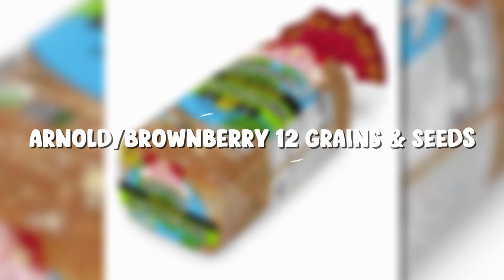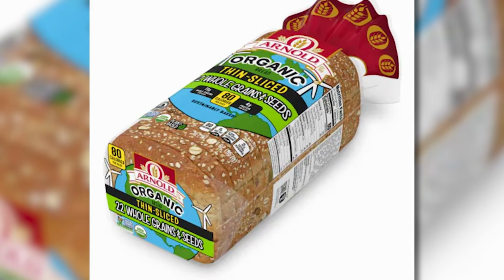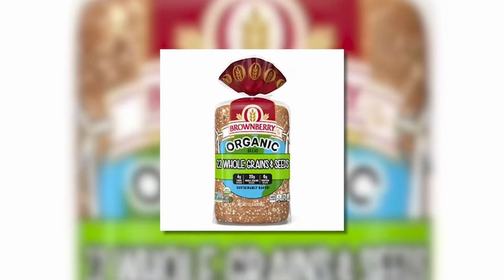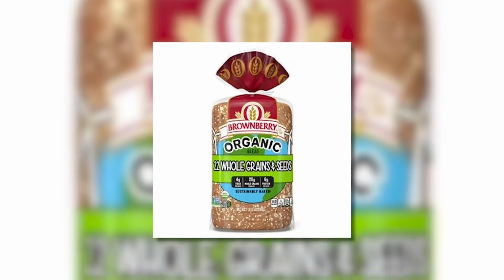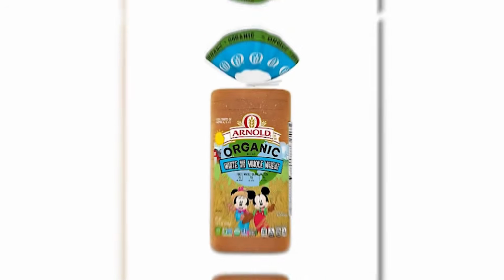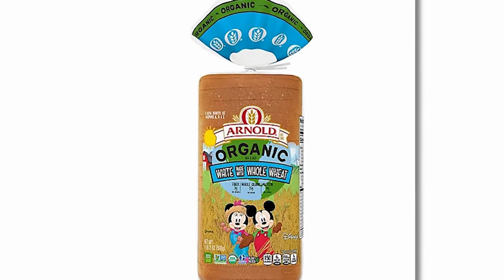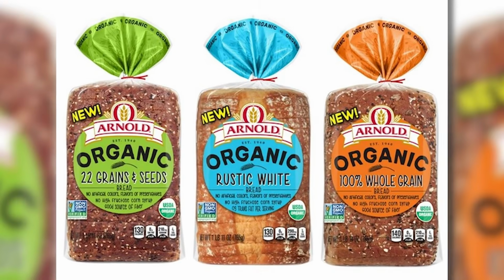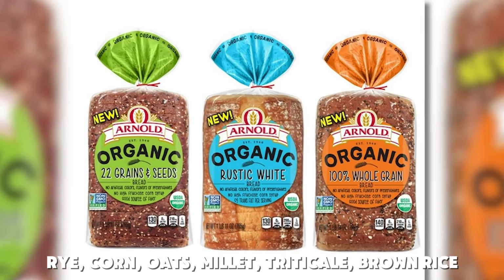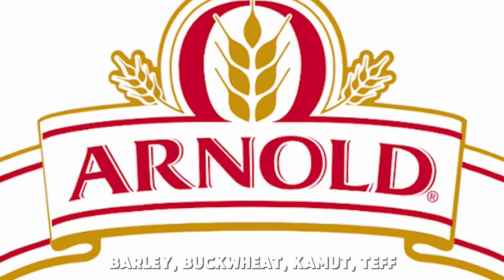6. Arnold/Brownberry 12 grains and seeds. Same parent company as Oro Wheat, same 2019 reformulation, different brand name depending on where you live. Arnold covers most of the East Coast and Southeast. Brownberry is the Midwest label. The 12 grains and seeds loaf is actually impressive looking on the label. Whole wheat flour first, then a blend of 12 whole grains: rye, corn, oats, millet, triticale, brown rice, barley, buckwheat, kamut, teff, plus sunflower seeds and flax.